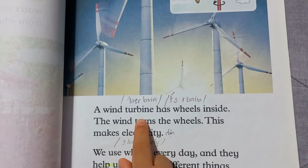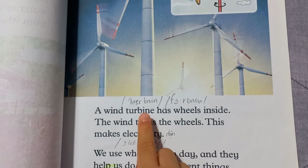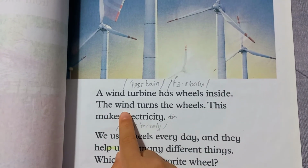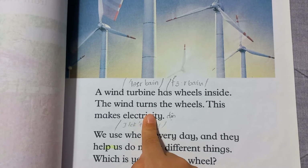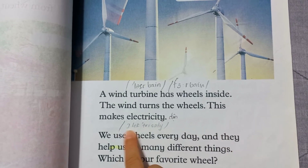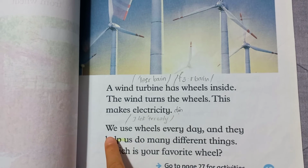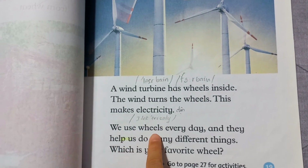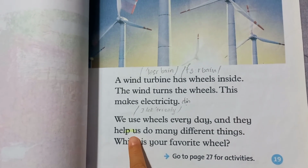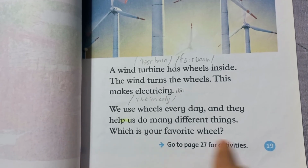A wind turbine has wheels inside. The wind turns the wheels. This makes electricity. We use wheels every day, and they help us do many different things. Which is your favorite wheel?